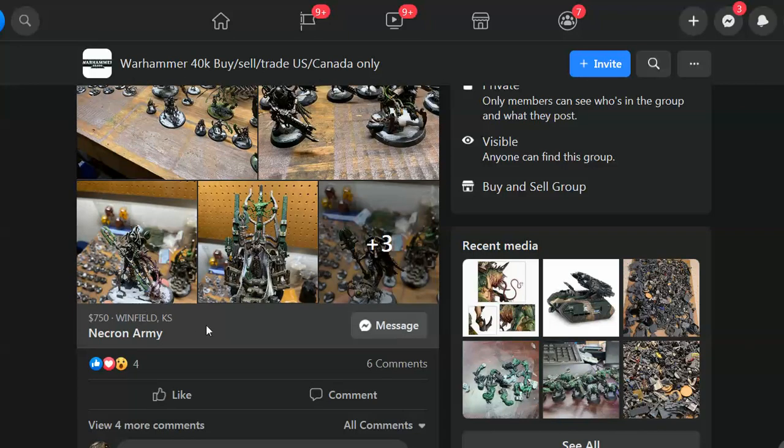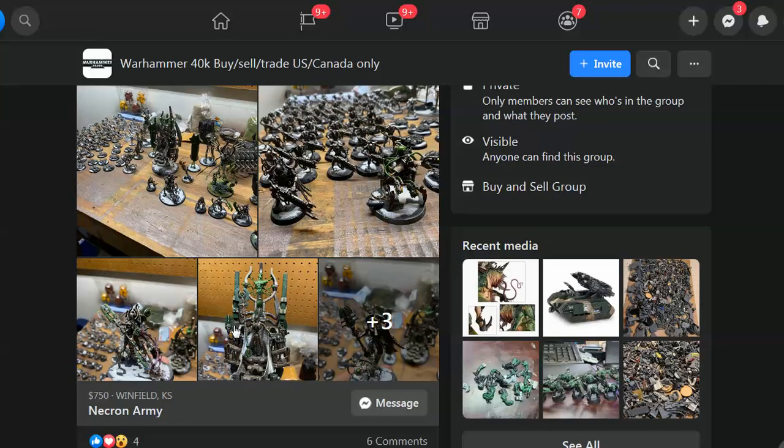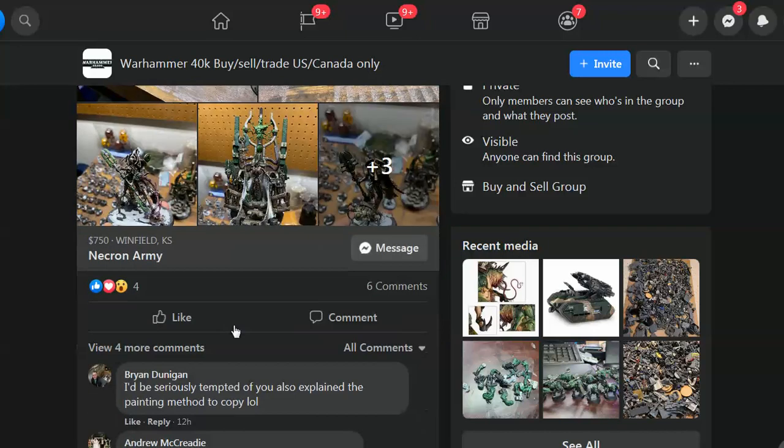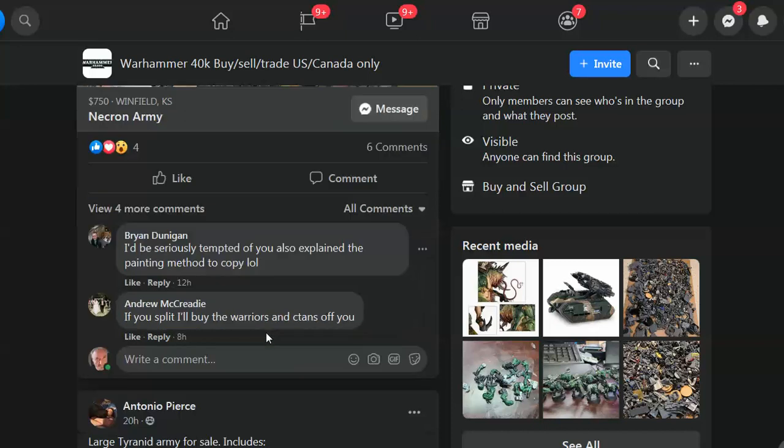So this is actually more than retail. It's a tough call because the value of the painting is definitely there. People undervalue painting. It really irritates me. The comment is, I'd be seriously tempted if you also explain the painting method to copy. No, that's actually a good thing. That's something to ask. Can I have a recipe?